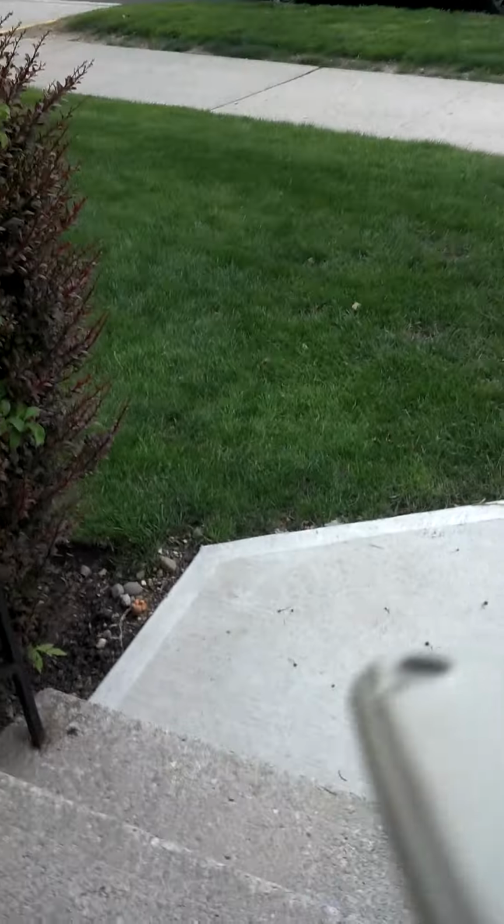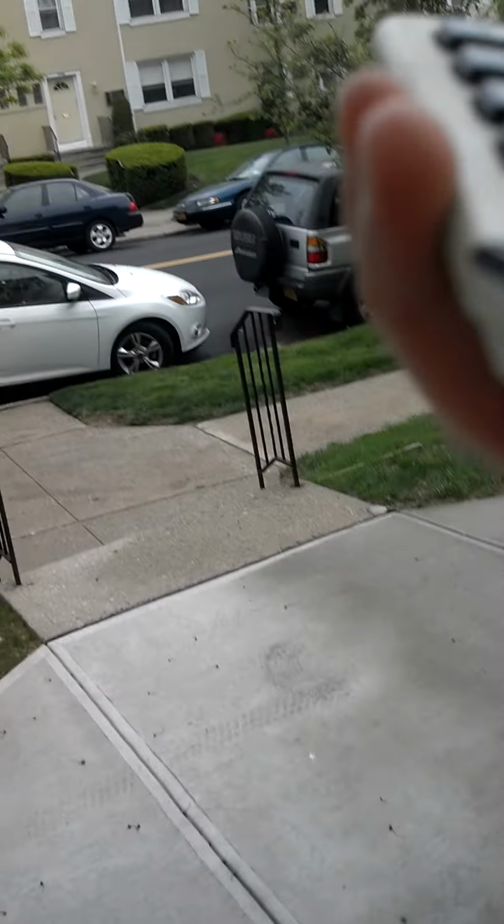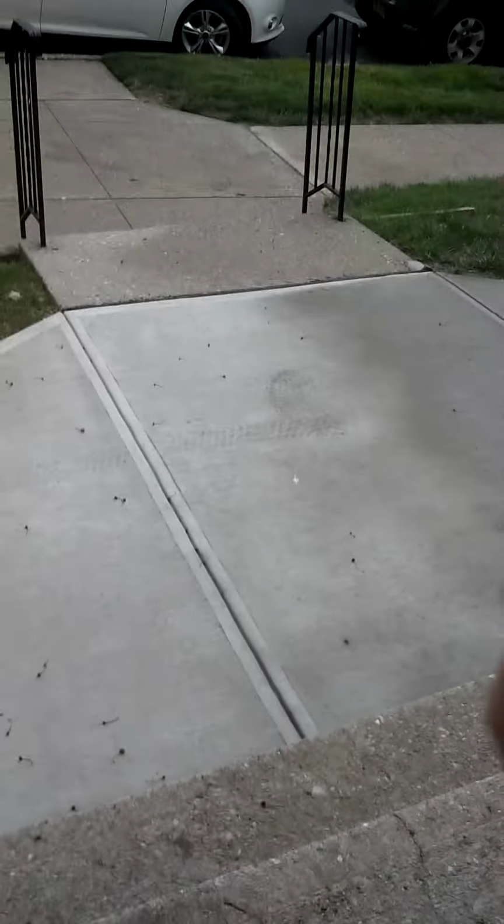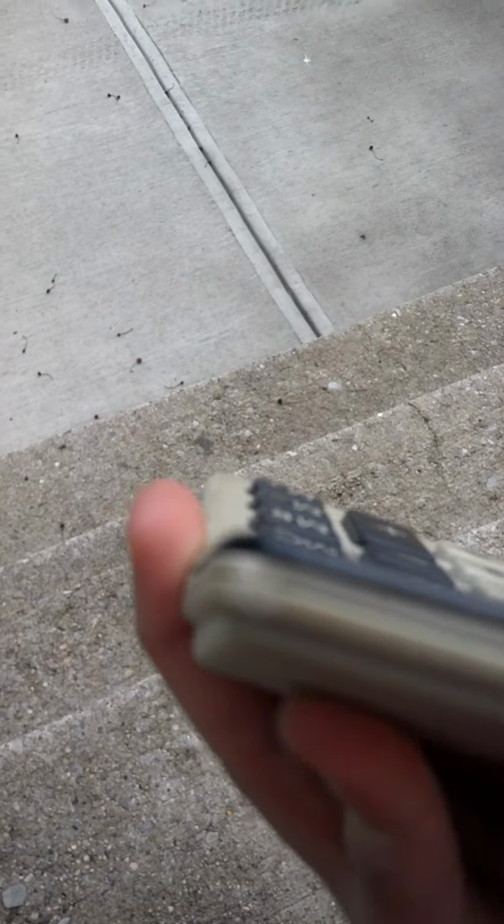3, 2, 1. Yep. See that thing happen? See that thing did happen. Well, it's a little bit... Oh yeah, I just dropped it in that corner. It's dented right there. See the dent? You see it dented right there?